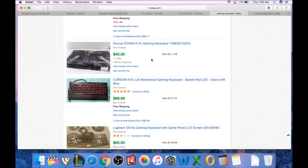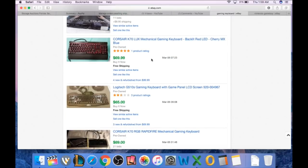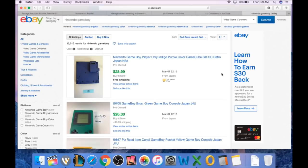So you're going to need to get at least 45 or 50 to make sense, make $15 or $20. So another good item, but just make sure you're doing it right. Also, the ergonomic keyboards do really well. Last one I'm going to show you guys is game systems.